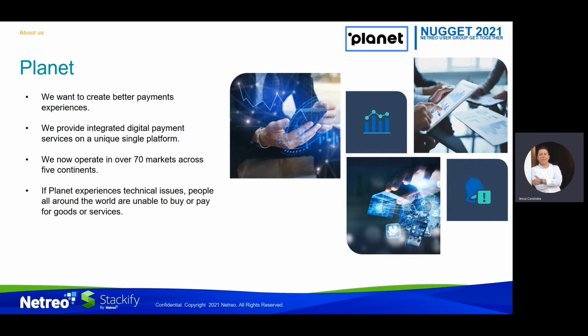By the nature of our business, our services cannot tolerate outages. It is simple. If Planet experiences technical issues, people all around the world are unable to buy or pay for goods or services. On-premise or in the cloud, Planet has environments that are very dynamic. We have multiple data centers around the world. Now let's move into how.